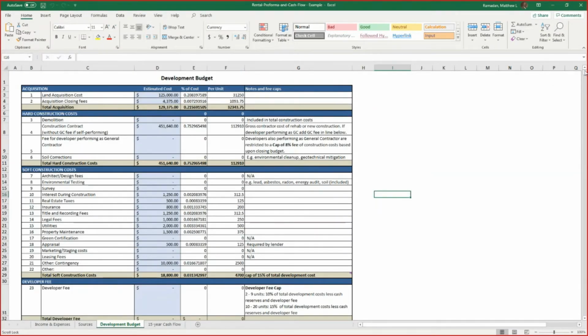You remember that $451,640? Here's where you'll find it again, and this is something that all folks who are doing rental have to do. And so they said, okay, Elwood's price, acquisition land cost was $125,000. Closing fees approximately $4,300. Total acquisition cost, and then here's the construction contract. This is what it costs to redo this property.